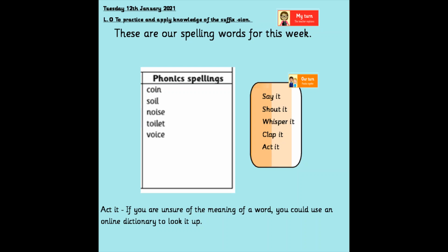Don't worry, phonics spellers, we haven't forgot about you. Here are your spelling words for this week. This week you're going to be looking at the OI sound, which is spelt with the O and an I. The O and the I come together to make the OI digraph. Let's read your words together.